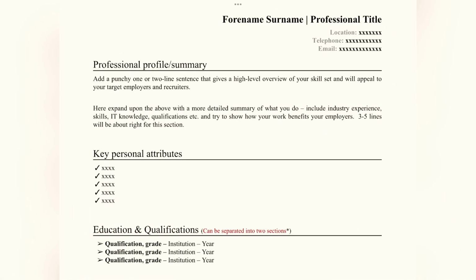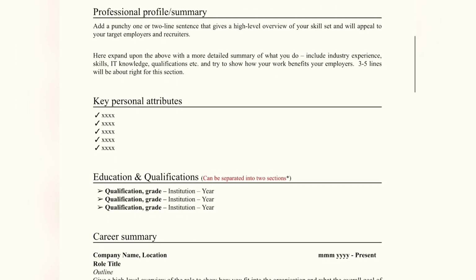Hey guys, so this is the template that I have. I've already listed everything that I said in the video, and I've put them together. So you can see that at the top we have the first name, surname, then put in your qualifications at the end. Then we have the sections for professional summary, key personal attributes, then a section where you can list your education and qualifications. I've mentioned there that you can separate those into 2 sections if you want. Then we have this section for career summary.